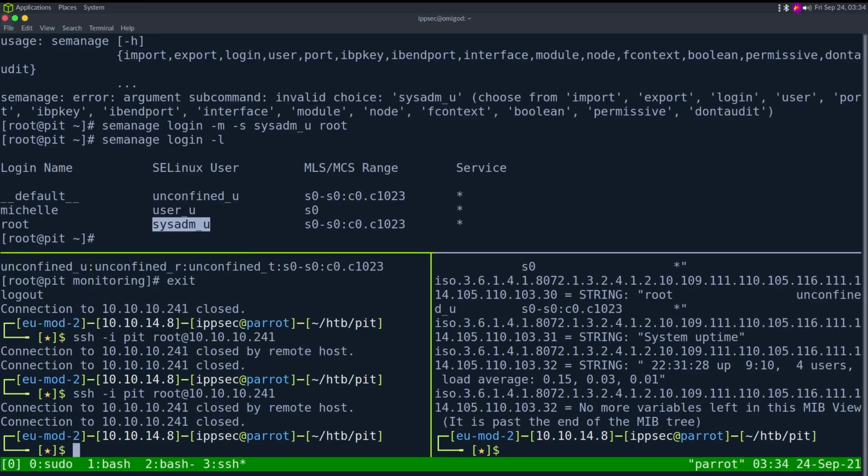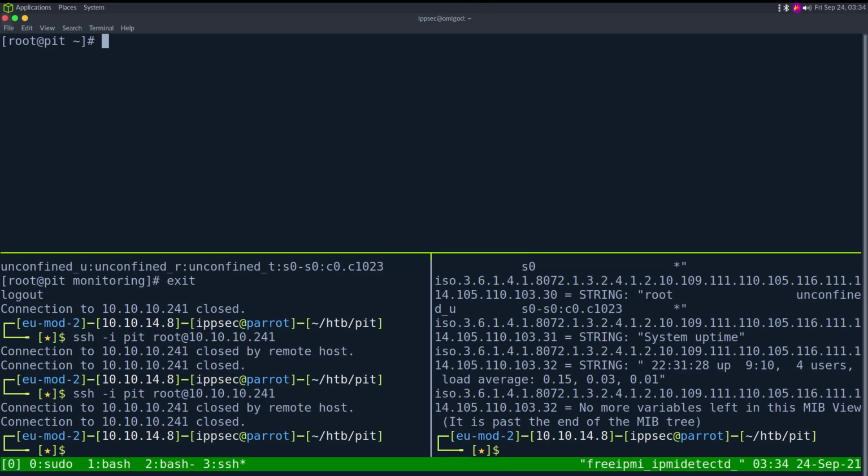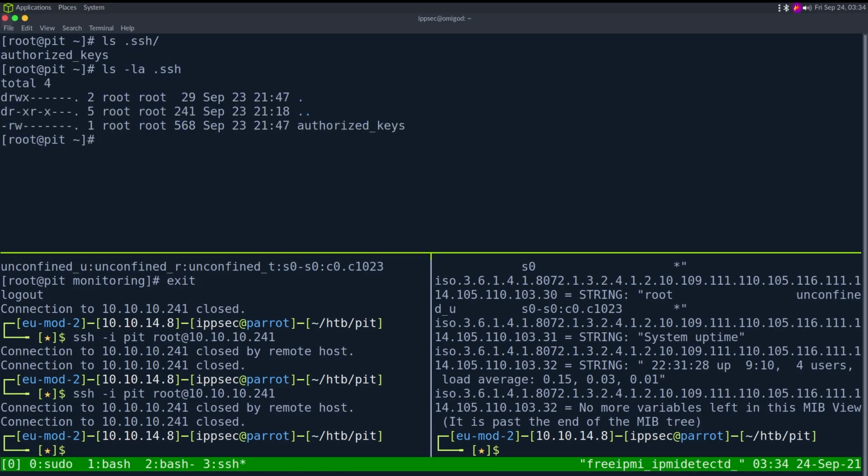Eh? I wonder if the file is not... What? Oh, come on. Did I just, like, brick something? That's gonna suck. Let's see. ls .ssh. Do I have an authorized_keys file? I do. So I don't think that's the problem.